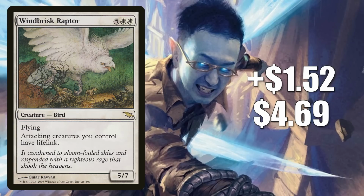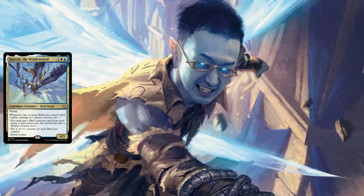Well, first off, you may remember that we did get a lot of bird support in Bloomburrow, and this card has seen a little bit of increased Commander play and builds around a card from there, Kastral the Windcrested. But now there's another reason some players and speculators want Windbrisk Raptor.